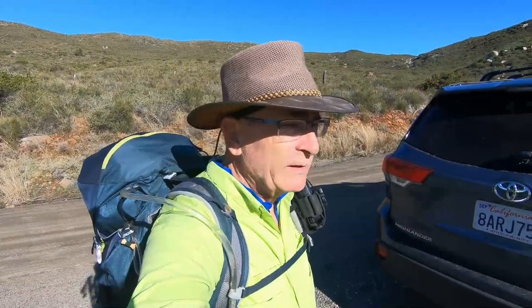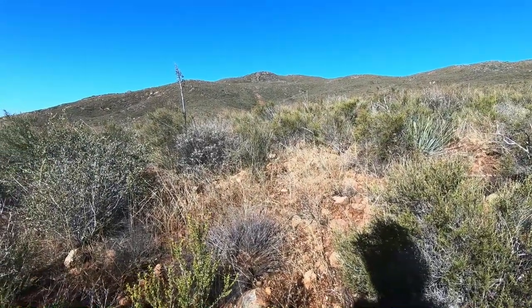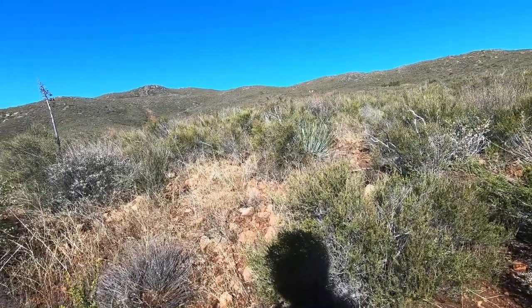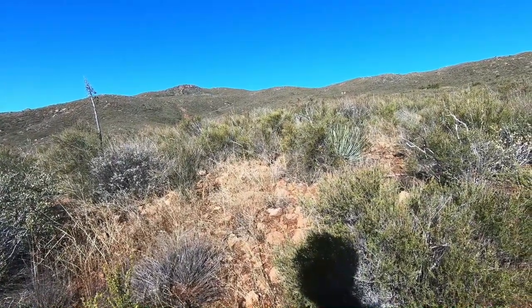It's a bit of a bushwhack, but we'll see how it goes. It's a beautiful clear morning, so should be interesting. And when I say bushwhack, there's kind of some natural drainage, if you will, animal trails and things that I can follow up through here, which is kind of how it was last time. So we'll see how it goes.